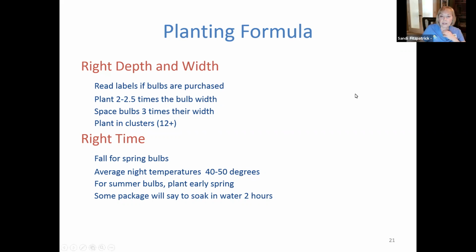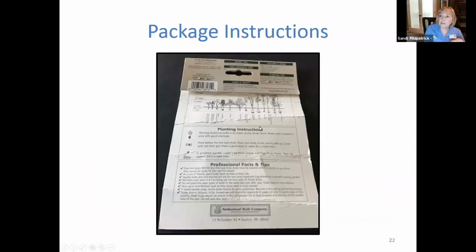You'll find that some of the packages might even suggest that you soak your bulb in lukewarm water for about 2 hours before planting. Only do that if the packing instructions tell you to do so. If I had not crunched this up, it would have been a better graphic for you, but this is the kind of information you can get from the back of a planting packet.